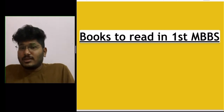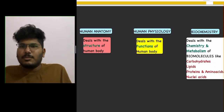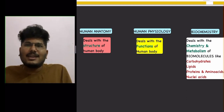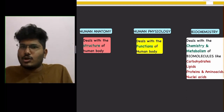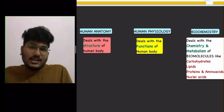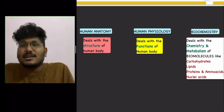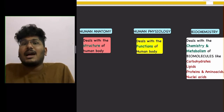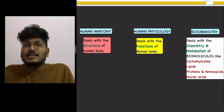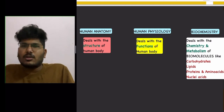So let's go with the routine books which we usually prefer in first professional MBBS. There are three subjects. One is human anatomy. This human anatomy is a science which deals with the structure of the human body. So it has all the concepts of structural relations, where the organ is located, the blood supply, nerve supply of those organs, and the relation of the organ with the surrounding organs, surrounding systems, surrounding structures. So it completely deals with the structure of the human body.